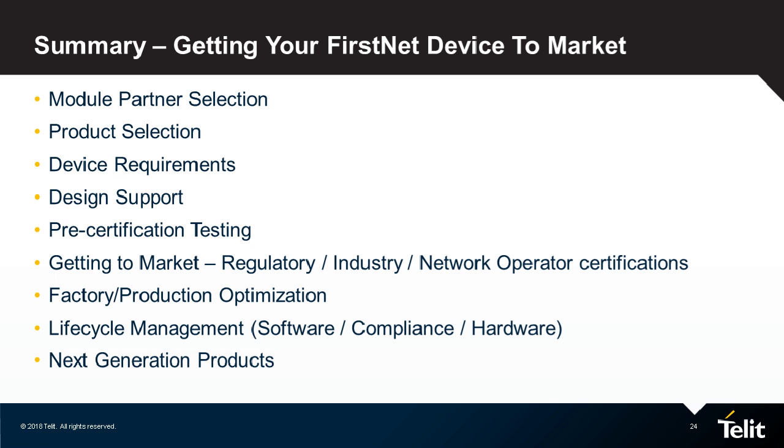And then the last one is really around next generation products. The beauty about working with Telit is we have the same form factor like the 910, the LE910, that we've been promoting for many years now. And so it allows you to do that hardware design, that software design one time and scale it.